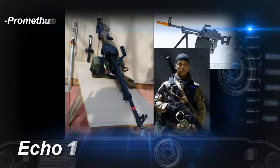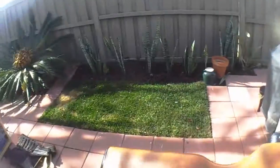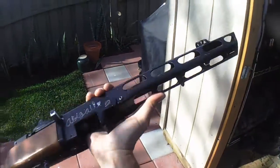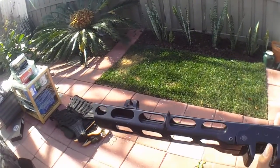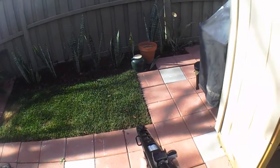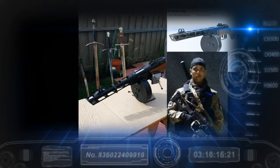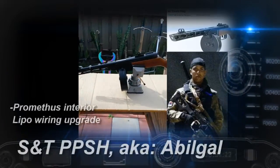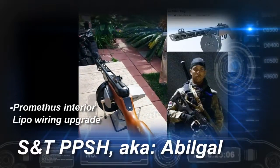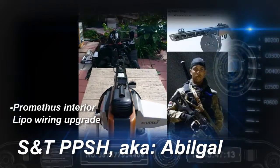And next up we have Legion's other gun he calls Abigail, which is the World War II SNT PPSH. Being a World War II submachine gun at the time, submachine guns were much bigger. It looks cool. It works like a Thompson. It uses the Thompson mag. Legion has upgraded it, and it works really darn well.